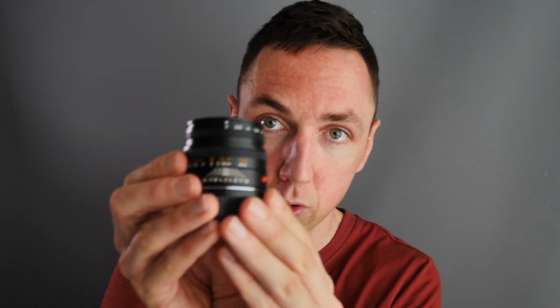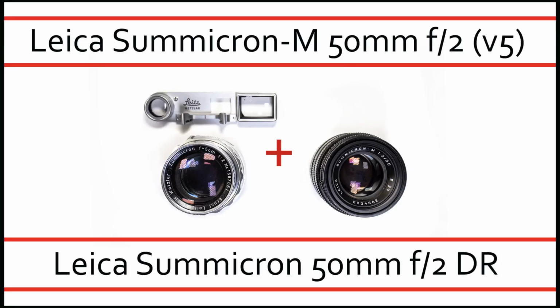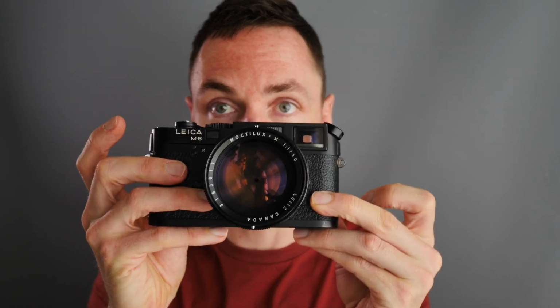The modern Summicron that I showed you in a previous video focuses as close as 0.7 meters. And as a portrait photographer, I find 1 meter close focus distance quite restrictive. Often I want to get closer. So on a full frame camera such as the Leica M240 or full frame film cameras, M6 you've already seen, it's not that close. 50mm at 1 meter is not particularly close.